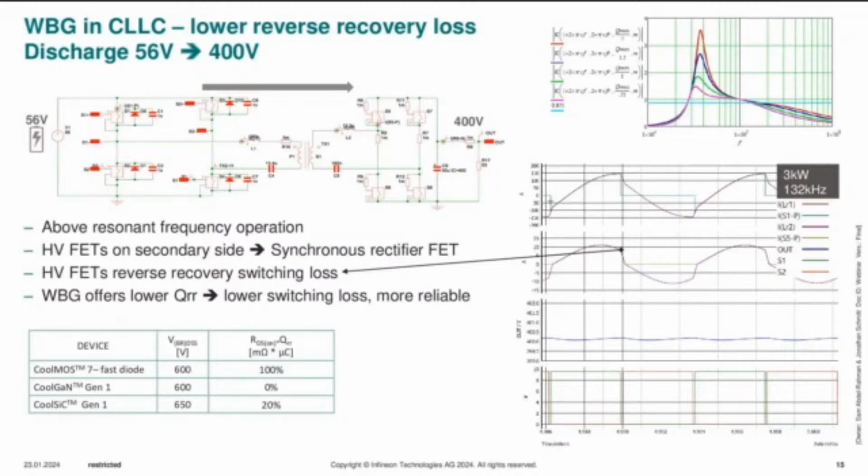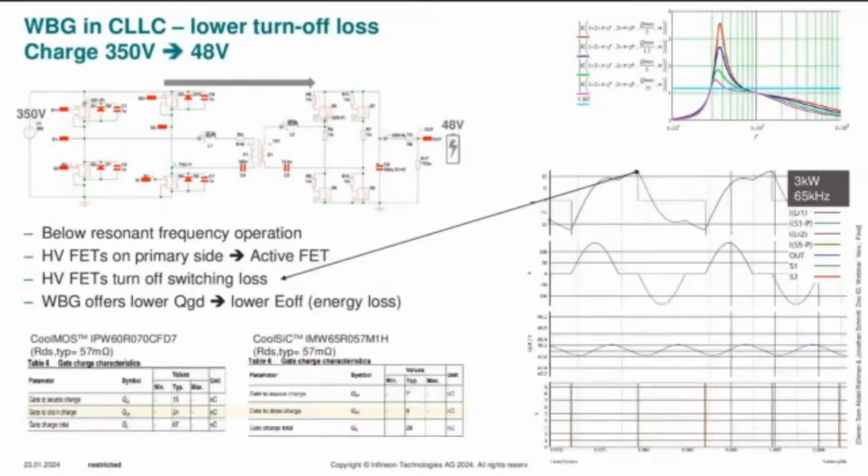So if you see the table on the bottom left, we see a simple comparison that's normalized. CoolMOS 7, this is a fast diode version. This is what we say is the 100%, or what we normalize against. CoolGaN, or GaN, has no body diode and no reverse recovery at all. So it completely eliminates this hard commutation or reverse recovery loss. And even CoolSiC has 5x smaller, or 20% of what a silicon MOSFET has. So in conclusion, GaN and silicon carbide are very enabling for bidirectional switches, or bidirectional flow, that can be running in synchronous rectification or active mode.